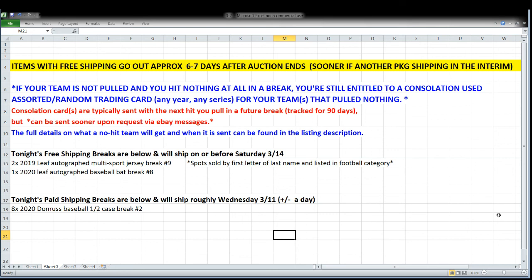Now, as far as Donruss Baseball, all the teams will have pulled cards in this break, so we don't need to worry about consolation cards. I expect it to be out the door approximately Wednesday. Now, if I can get it done sooner, of course, I will gladly do so. And if my week gets derailed or something takes a lot longer to sort than I'm anticipating, I could always slide a day later and go Thursday. But as it stands right now, I believe I can get it out the door and on the way on or about Wednesday for Donruss.